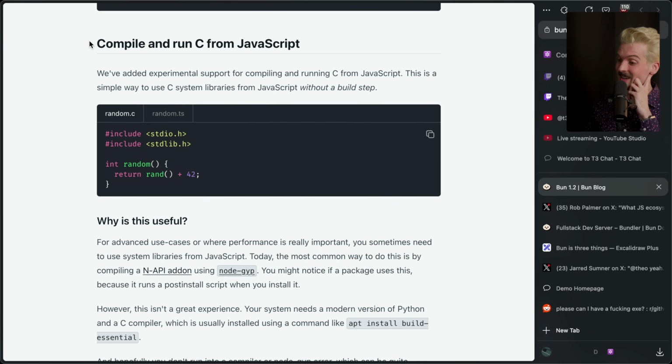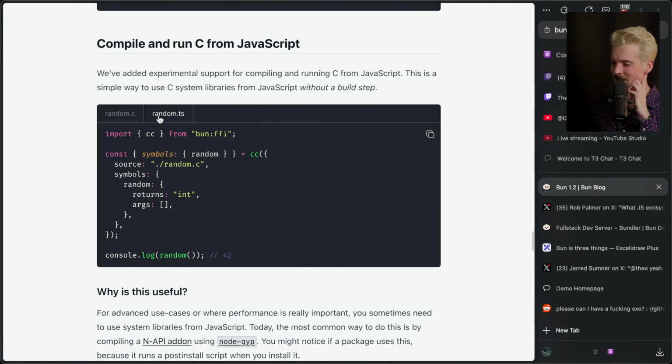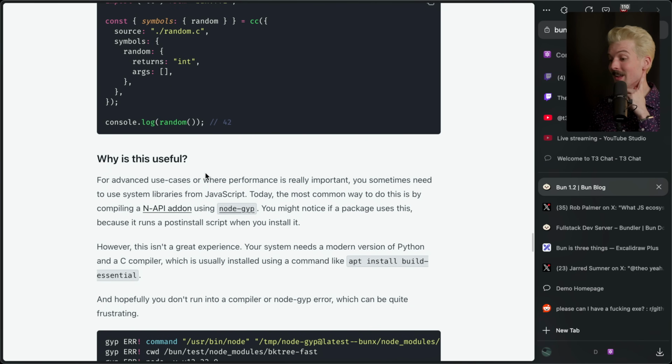I didn't think they were going to make it in, but compile and run C from JavaScript. Here we have C code, include standard IO and standard lib, and random TS, import CC from bun:ffi. You give it the source, give it symbols, and now I can run a C function in my JS without even having a build step. Why the hell would you want this though?